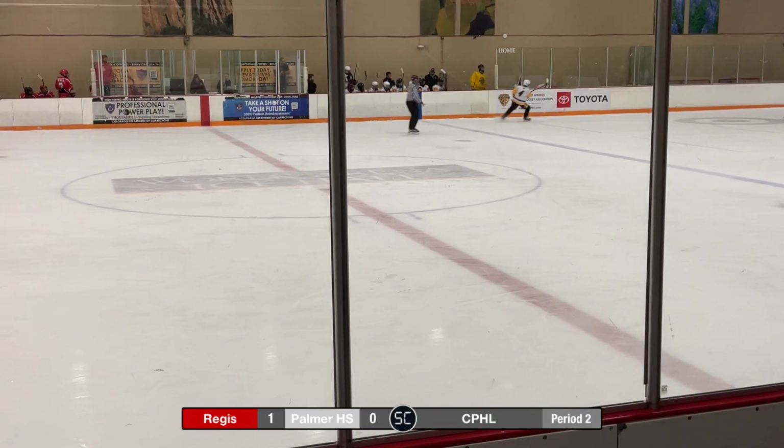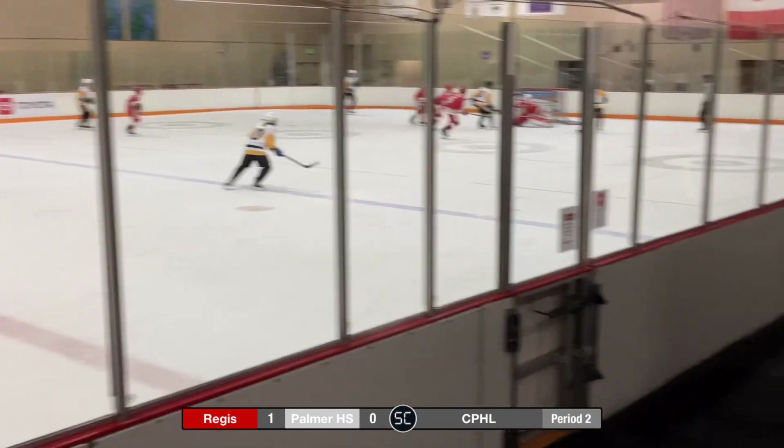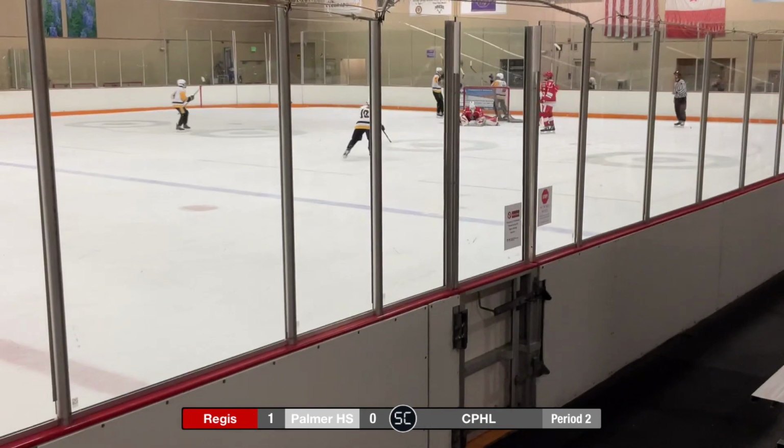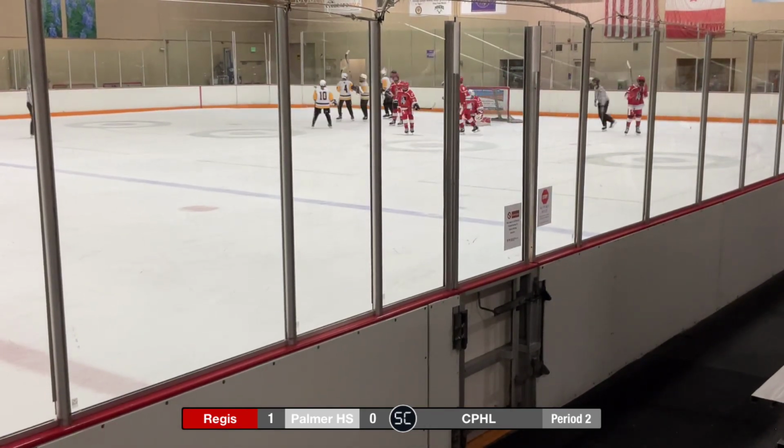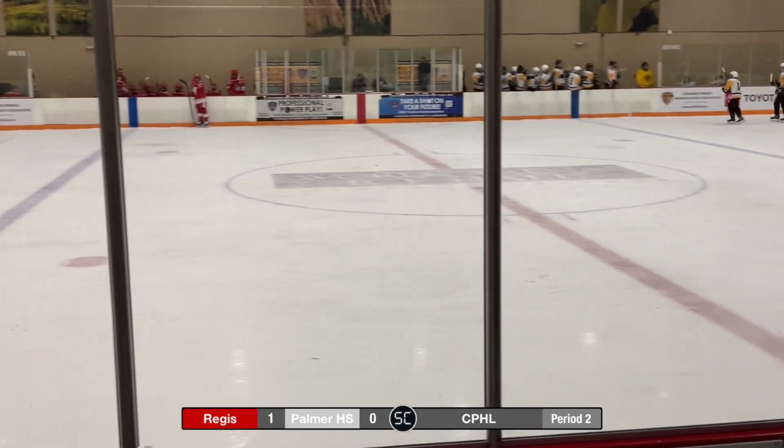Face off one. Jack pushes it around to the far boards. Kept in at the point. Shot through traffic. Save. Backside. Nope. And that's a goal. Going for the splits, didn't get it out. One-one game, 10:45 left to play.